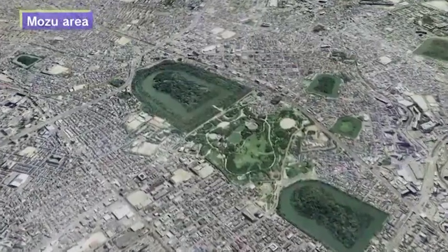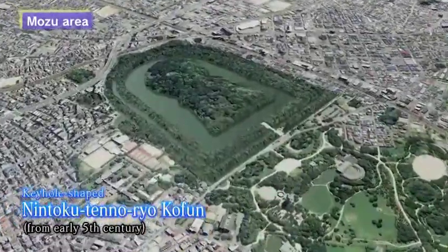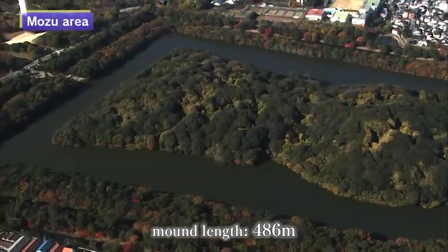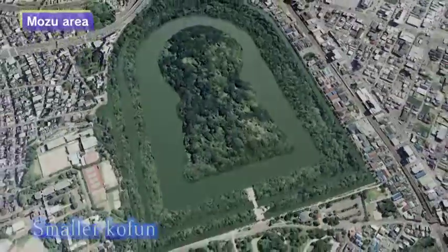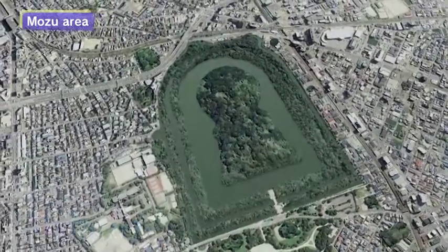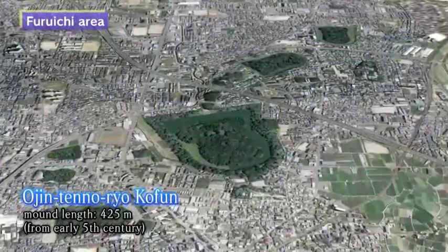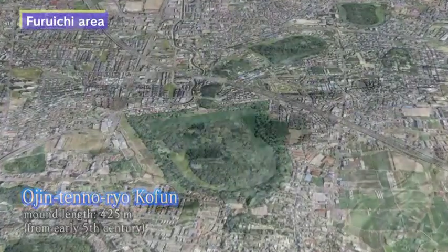The keyhole-shaped kofun of overwhelming size at the center of the Mozu area is the Nintoku Tennoryo Kofun. It was built in the early 5th century. The mound measures 486 meters in length. This is the largest kofun in Japan and one of the most massive tombs in the world. More than 10 satellite tombs surround it. They are believed to be close relatives and important retainers of the individual buried in the large one. There are more tombs of various sizes concentrated here. In the Furuichi area are Ojin Tennoryo Kofun, the second largest in Japan, and many other tombs.